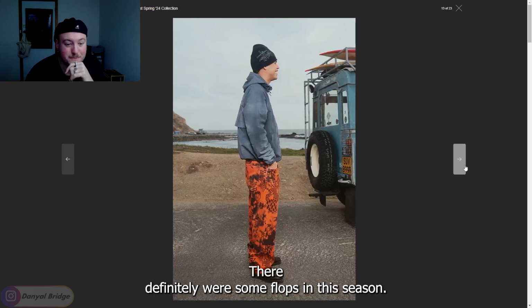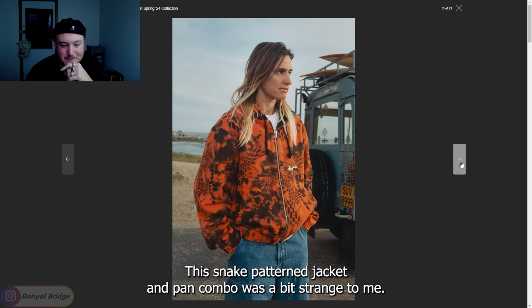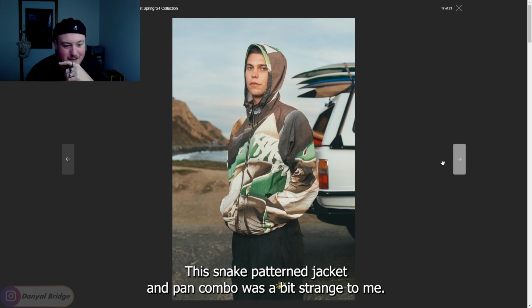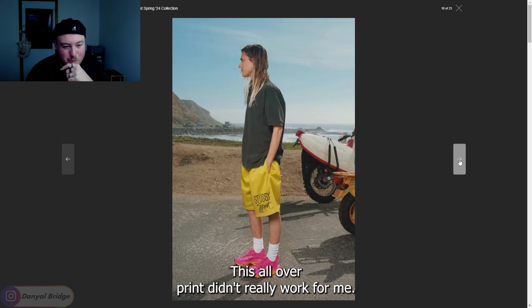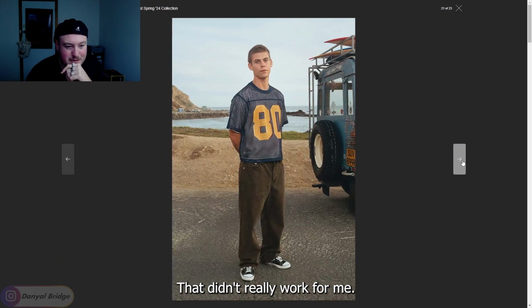There definitely were some flops in this season. This snake pattern jacket and pant combo was a bit strange to me. This all over print didn't really work for me. Same with this all over print. That didn't really work for me.